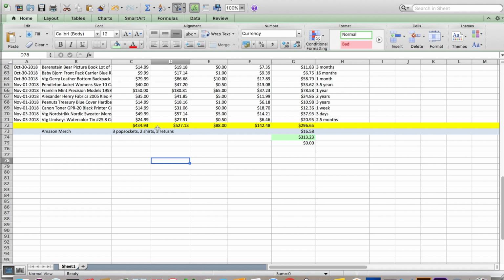Looking at the numbers, $434.93 is what everything sold for. I collected $527.13. $88 cost of goods, mostly that $65 and the $10. Everything else is, you know, $5 and under. $142.48 in shipping and fees for a total profit of the week, $296.65. Not that great for Q4. I've had some other good weeks, but yeah.